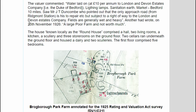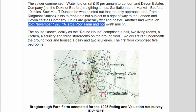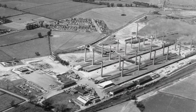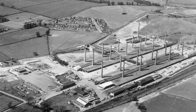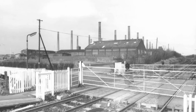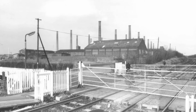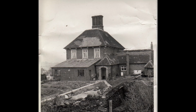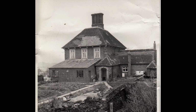A valuer wrote in 1926 that this is a large poor farm and not worth much, which is interesting. But after World War II, the roundhouse was purchased by the London Brick Company as a hostel for immigrant workers of Ridgmont Brickworks, the closest site from here. But then when this brickworks closed in the 1980s, the house and grounds were sold off to a millionaire for just £1.